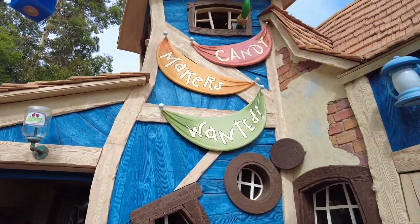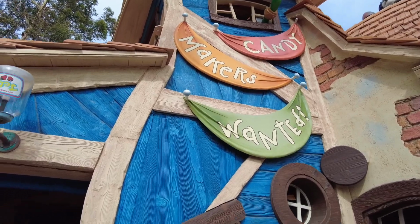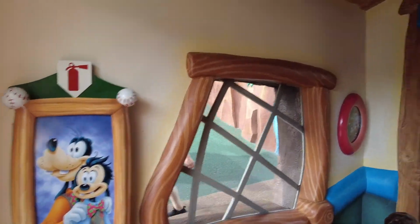And then you go into Candy Maker. Goofy's house is now a Candy Maker theme. Still has elements of Goofy and Max.